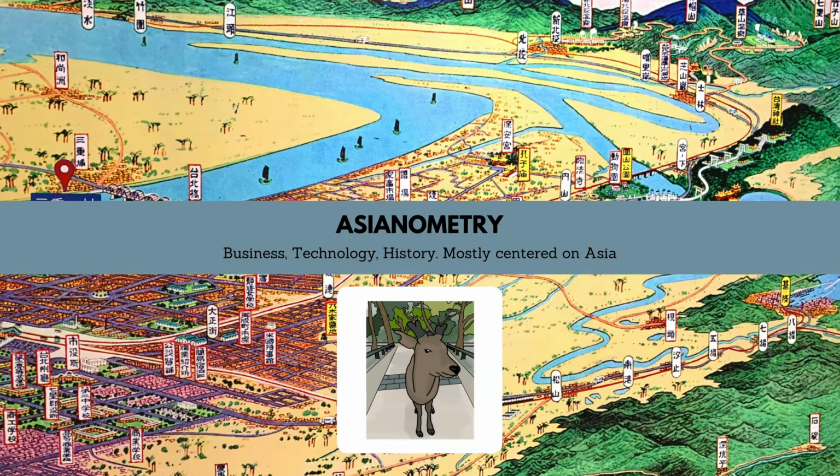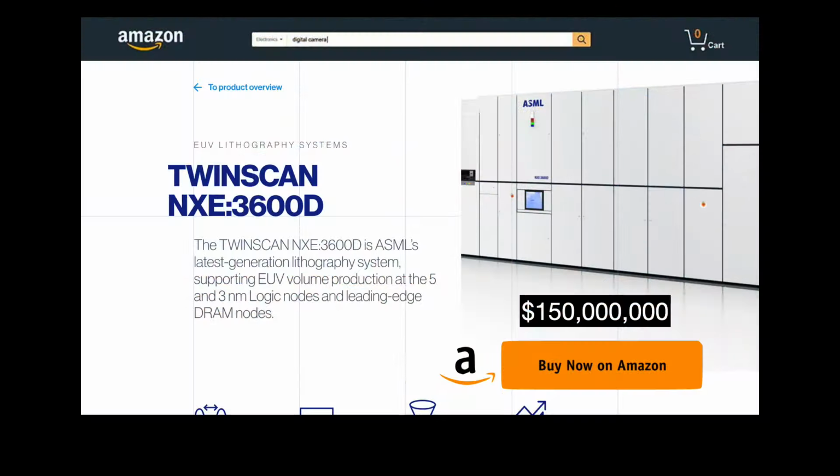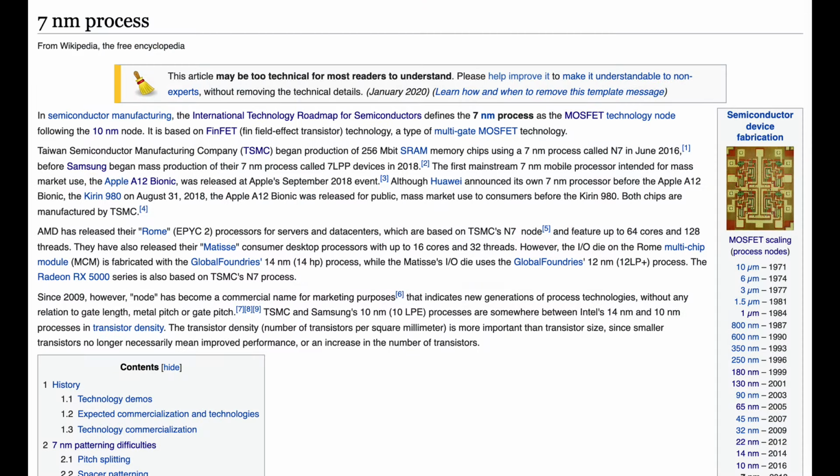An Extreme Ultraviolet lithography machine costs $150 million. That's a lot of change, and it makes you wonder, is having EUV really that big of a deal? You might have heard about this or that company managing to quote-unquote achieve 7 nanometers without the use of EUV. What should we make of that? Can we do 7 nanometer chips without EUV? The answer is yes, but you won't want to, and they probably won't work as well.